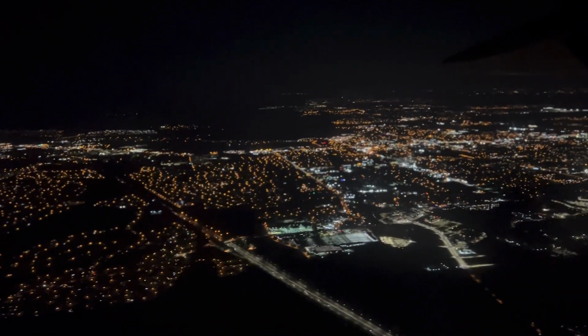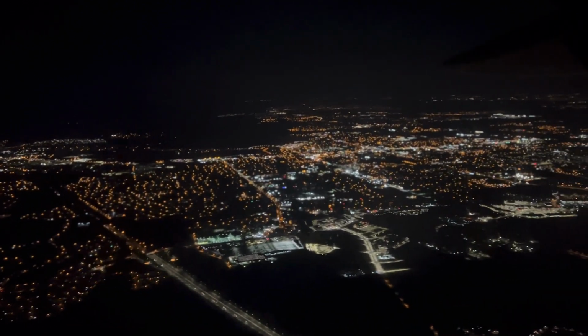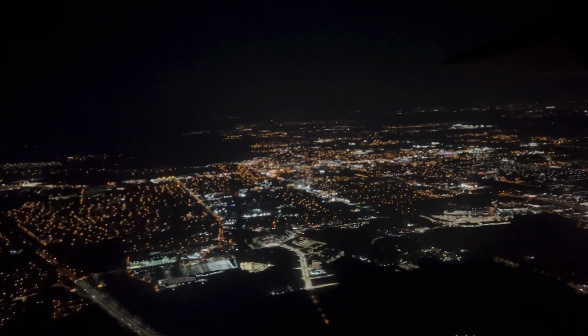Southwest 2730, we're at 15,000, with you, have the arrival, Zulu. Southwest 2730, Orlando, expect the ILS 20 right.